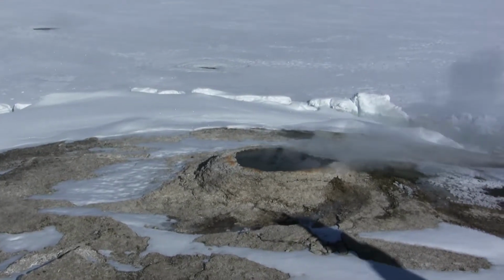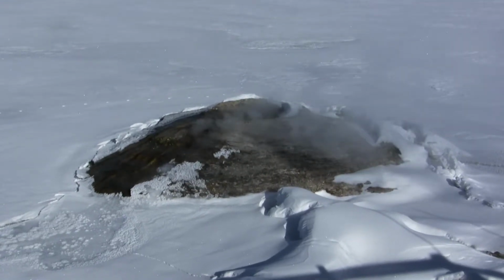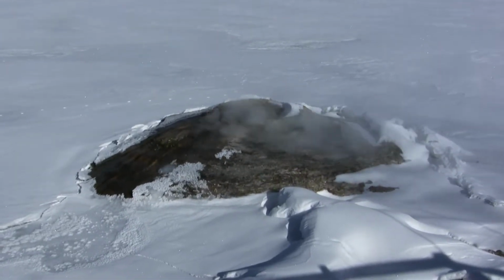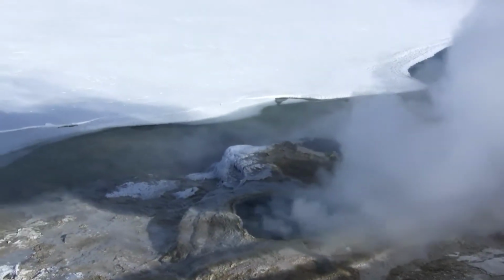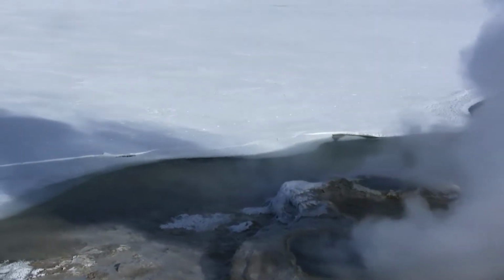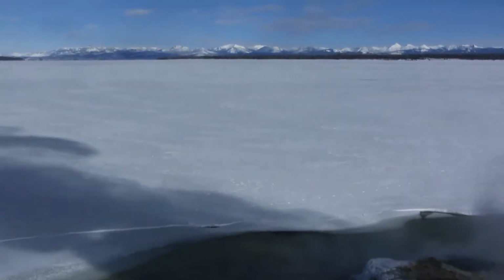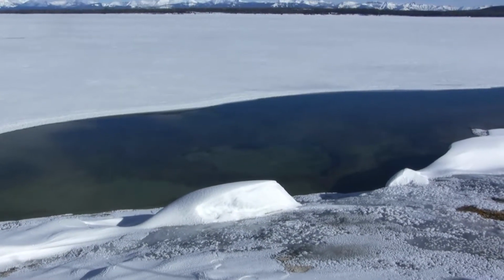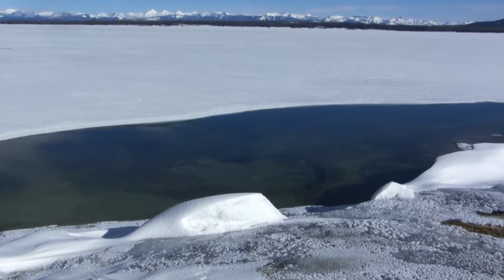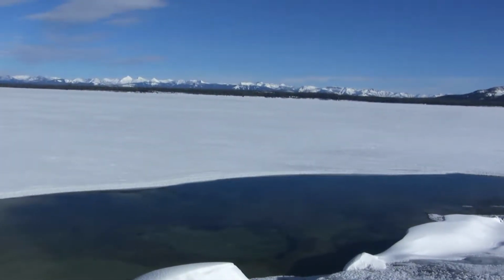With boiling pools of water, mud pots, fumaroles, and geysers, over half of the world's geothermal features and two-thirds of the geysers are within this park. The west thumb of Yellowstone Lake is the result of a caldera within an older, larger caldera. And now it's off to Old Faithful Lodge.